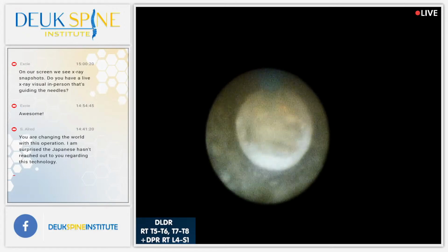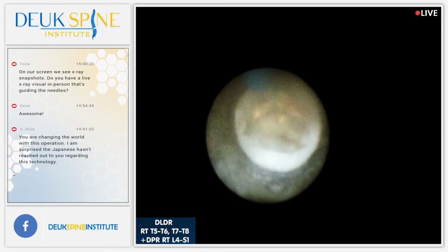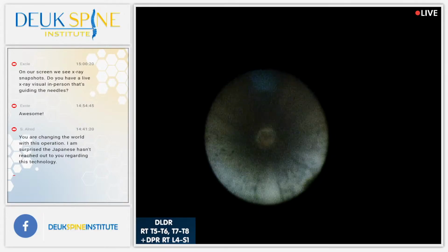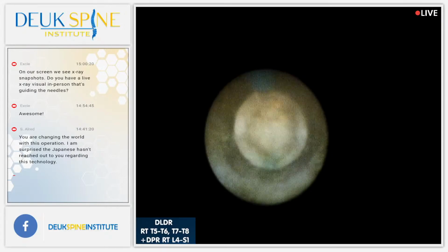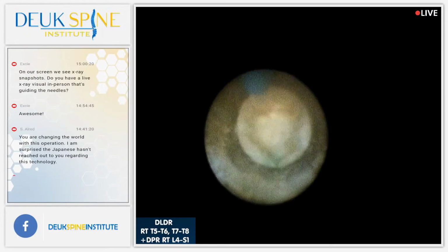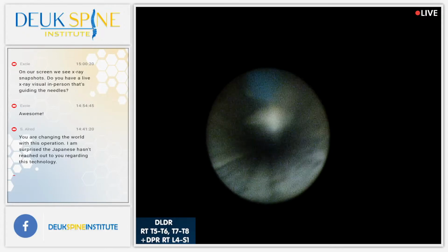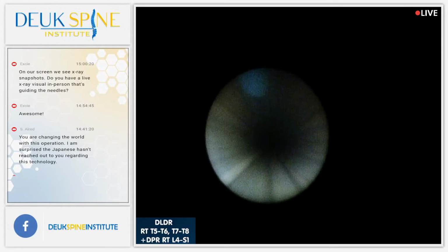How's the patient doing? Very well. My anesthesiologist says she's doing quite well. Now, the view of this scope is not as good as you see with the lumbar. And the reason for that is this is what we call a fiber optic scope. And fiber optic means that the image is transmitted from the tip of the scope to the camera by small little glass fibers. And the quality of images transmitted via fiber optics is not anywhere near as good as a rod lens type transmission. So the image quality is degraded as a result of that.